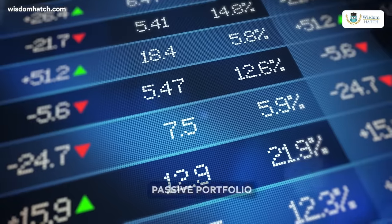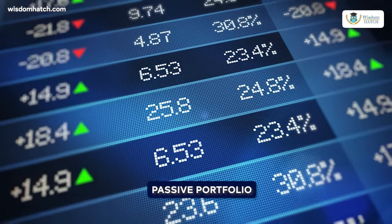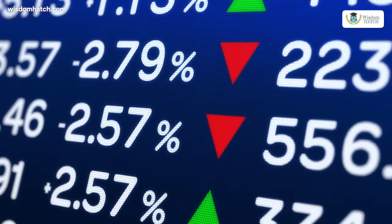So that's one. The second key point you need to remember is that this has been a passive portfolio. We invested once and forgot about it. And then we opened the account after 1.5 years and here are the gains. So this style of investing is passive investing. This is a very powerful form of investing.